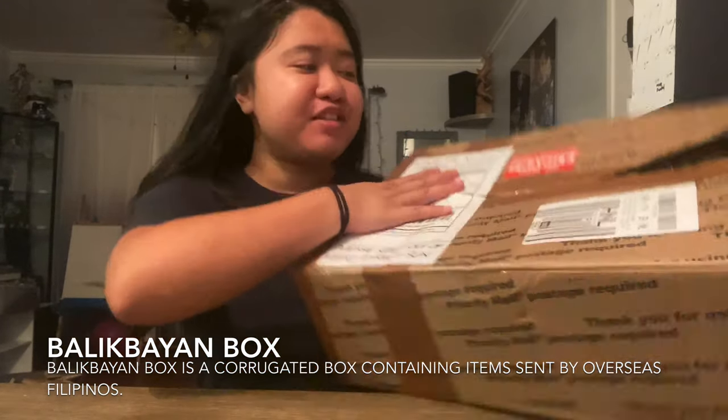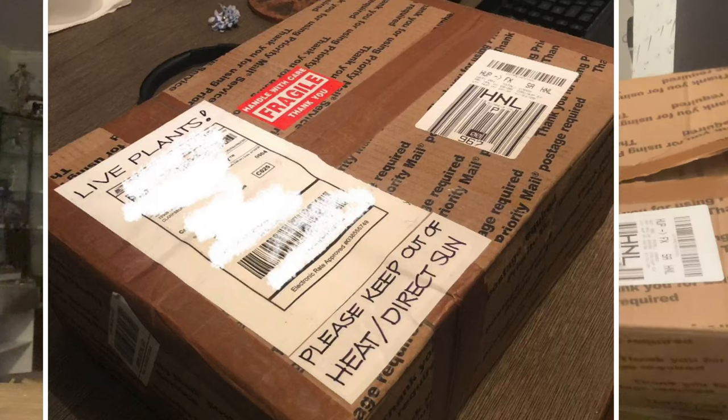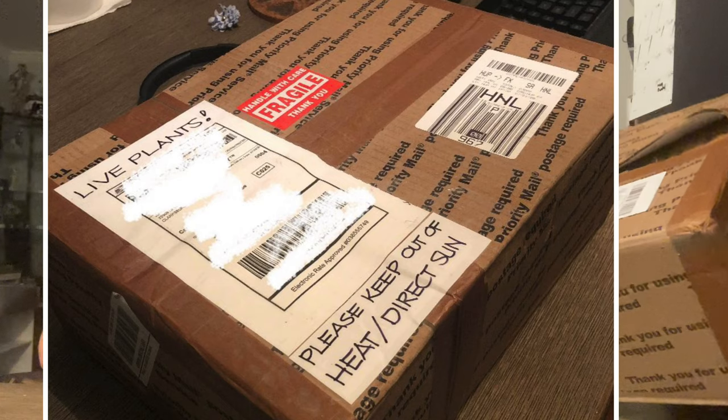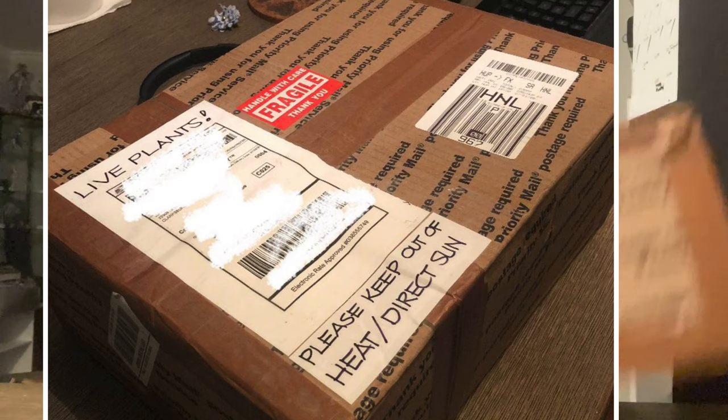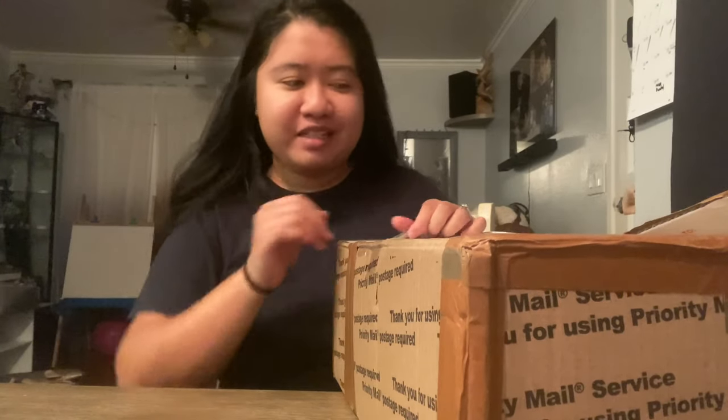Oh, also I forgot to show you guys, but she did put a bunch of notes in it, like fragile and keep out of heat or direct sun. Thank you. I think those little things are what matter to me the most, like these little details. But yeah, she taped this really well. Plus I couldn't find my other scissors, so I'm using this one, and it seems pretty dull.